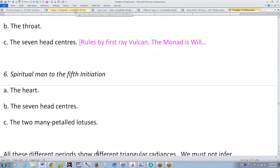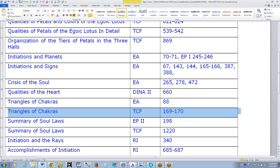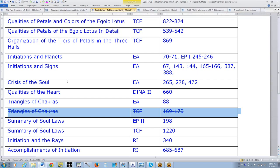We have several possibilities. We have done these triangles of chakras. Okay, and what might be the next thing? We have to get into some of the astrology, because maybe also the organization of the tiers of petals in the 3 halls. That would be very interesting. Also, initiation and the planets, initiations and the signs, the crises of the soul. As things unfold, we're going to pass through these crises. Perhaps the qualities of the heart. 11 qualities are given, but 12 are inferred.